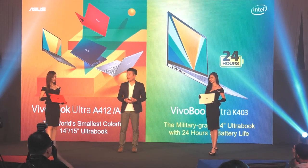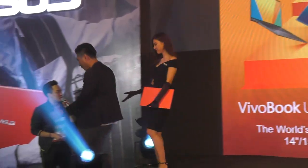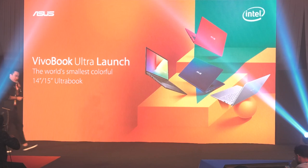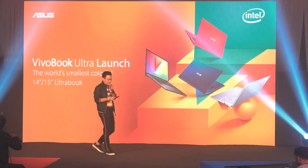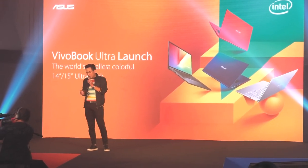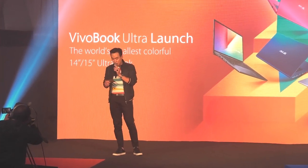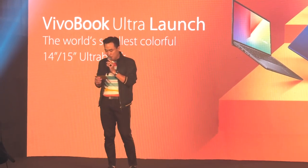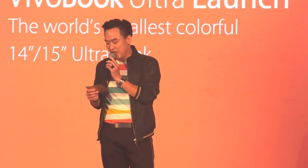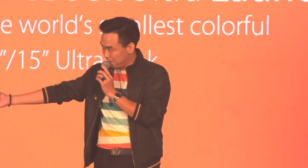Thank you so very much, Leo, our country manager of ASUS Malaysia, for a great introduction on our ASUS VivoBook Ultra. And now, to all our friends right over here, it is time for you to know more about this vibrant color of our ASUS VivoBook Ultra A412 and A512 together with the VivoBook Ultra K403. So let us bring up our notebook product manager of ASUS Malaysia, Megan, to elaborate further on the unique specification. Megan, please.